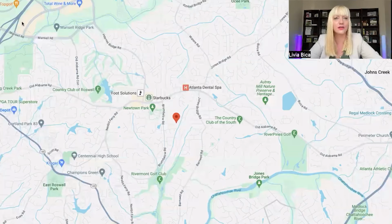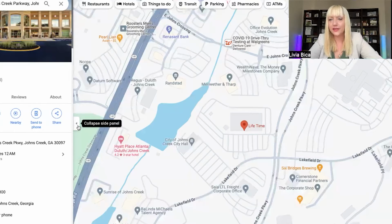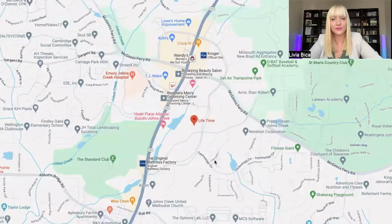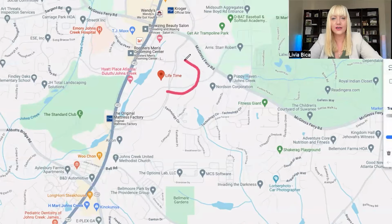Amazing location of Lifetime Fitness. Let me see if I can pull that up. Okay, so Lifetime Fitness is right here next to the City Hall of Johns Creek, very close to the 400. As you see here, here is your Lifetime Fitness right here. Amazing location, right next to McGinnis-Ferry Road. This is one of the busiest roads here in Johns Creek.